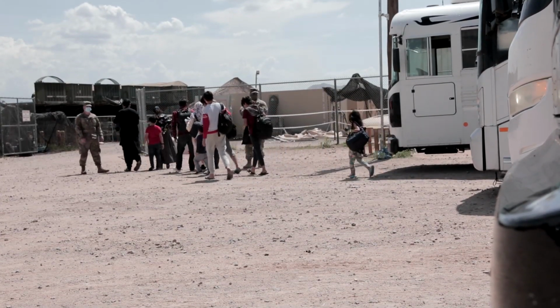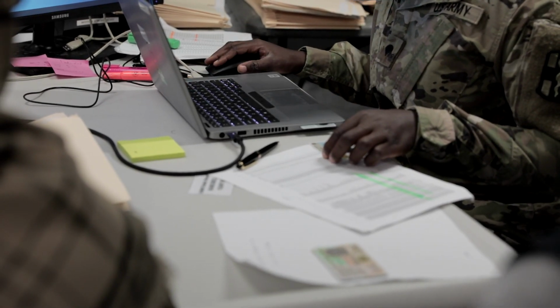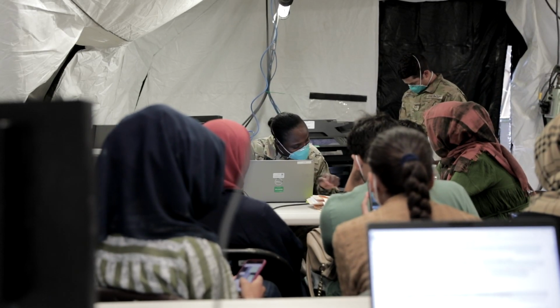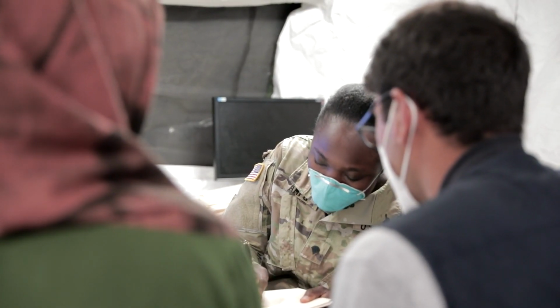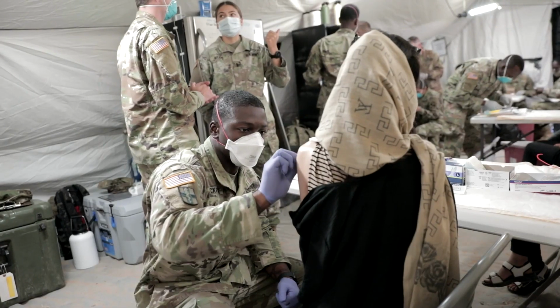We have linguists provide them an introduction of what they have to go through for the first process. So the first step is they enter through our patient administration tent where they complete a form. Once they complete that, they go through a series of other steps. They have to go through lab, they have to go through x-ray, they have to go through vaccinations.